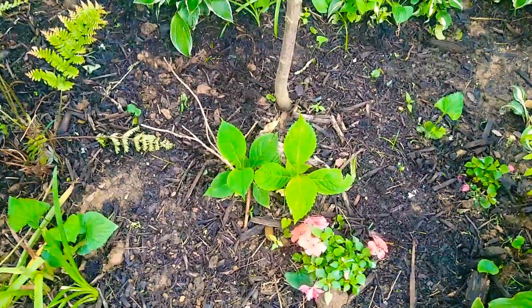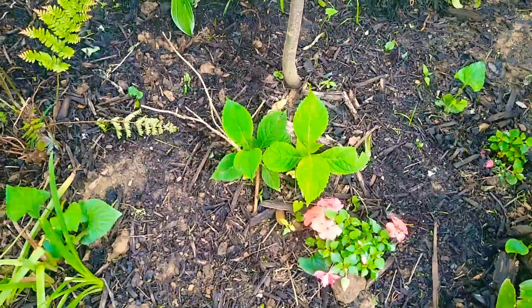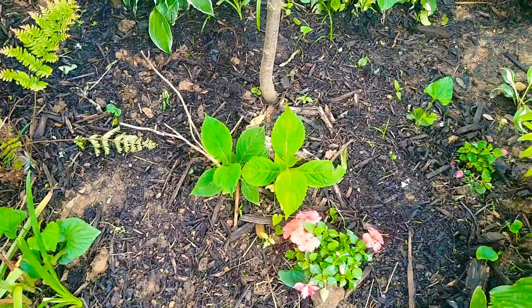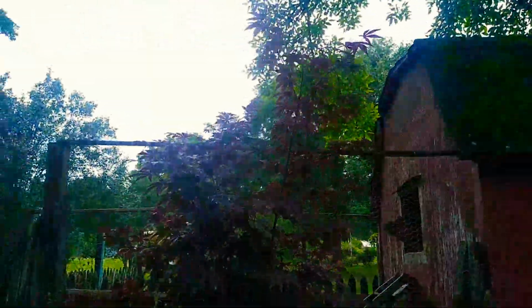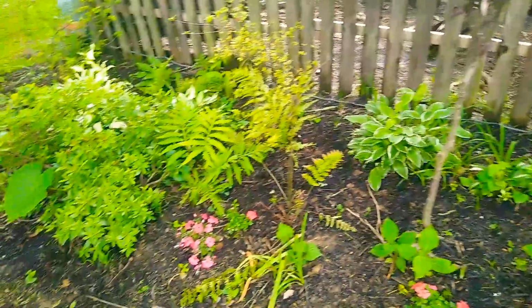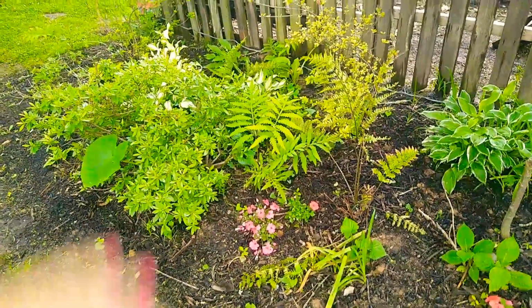I propagated part of my hydrangea, and I stuck one of the sticky bits in the ground there, and it's starting. It's probably not going to do anything this year, but in a couple years it'll grow up bushy in front of this beautiful Japanese maple, and it will be just a really good sight. Something else I really love about this spot is the moss growing on my chicken coop.